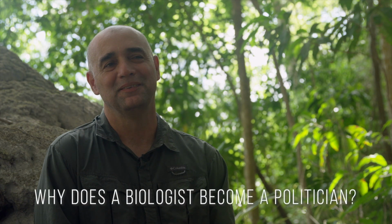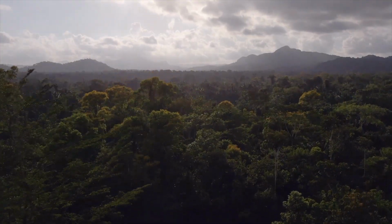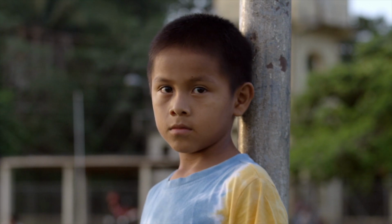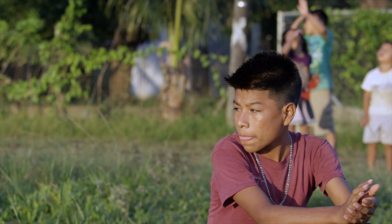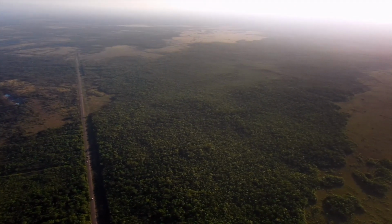Why does a biologist become a politician? That's a good question. Some would say temporary insanity. You spend a lot of time in the field working, studying jaguars, trying to do what you can to protect them. But at some point, that will reach the desk of the policymakers. If we want to develop sustainably, if we want to pass down a Belize similar to the one that we inherited, the government can do a lot. And I am very hopeful that the Maya Forest Corridor will in the future stand out as an example, not only to the region, but perhaps to the planet, on how it can be done.